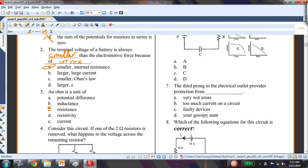An ohm is a unit of resistance. Remember, resistivity is similar, but it's ohm meters. That's for our R equals rho L over A.